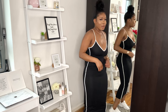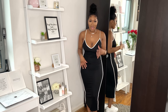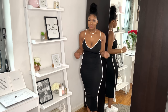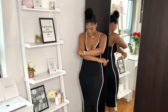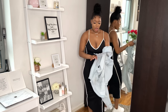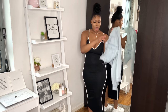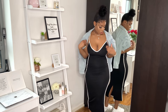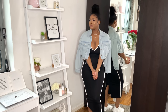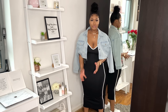I can't complain. And I'm so happy I got this in a 6, because if I had gotten an 8 or a 10, it would not have snatched me the way this is snatching me right now. If you have a denim jacket, either a blue one or a black one, I think black would go really well with this. I think just putting it over your shoulder like so. No one can chat to you because you know how to dress. This is giving me life.